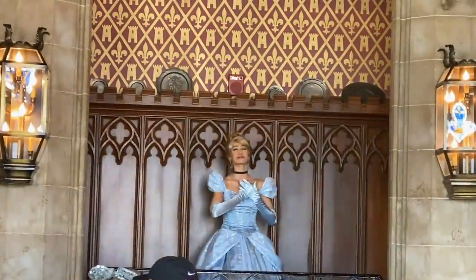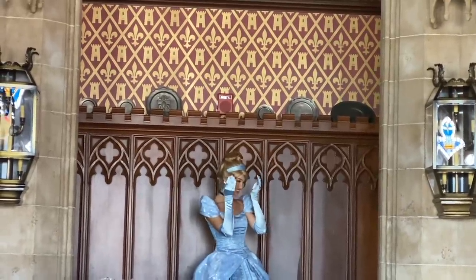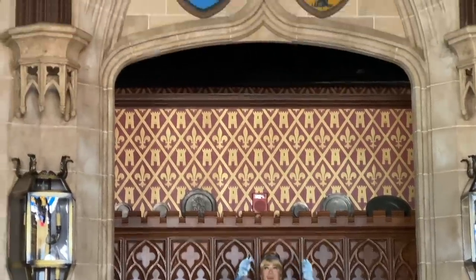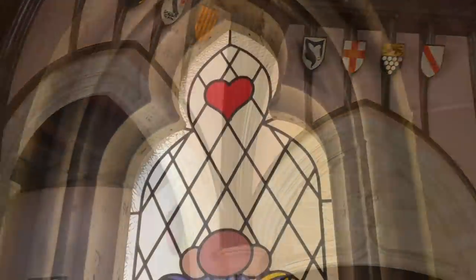So that's one thing. It's great that they have Cinderella, but it's not like Garden Grill or Topolino's, where the characters have actually gotten close enough to me where I could take a good selfie and actually have a little interaction with them just because of where I was sitting. So that's definitely going to vary person by person.